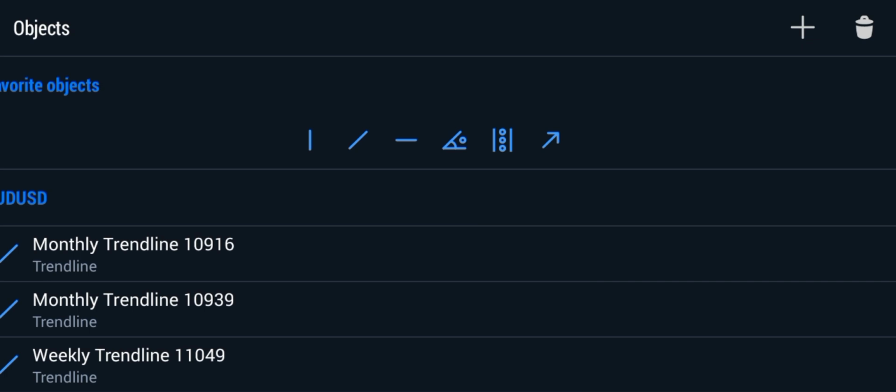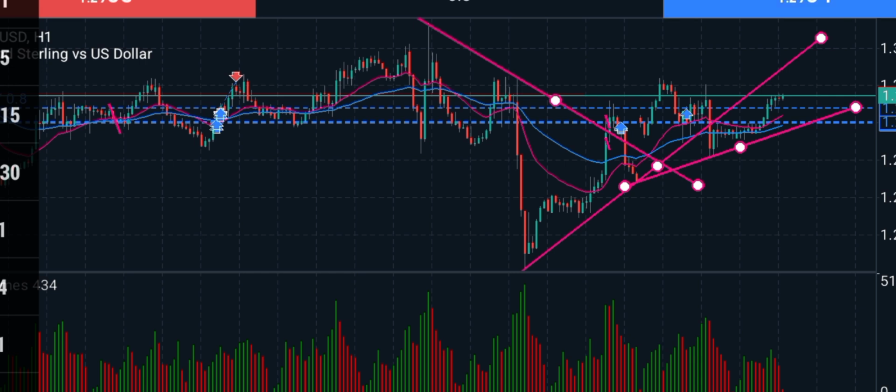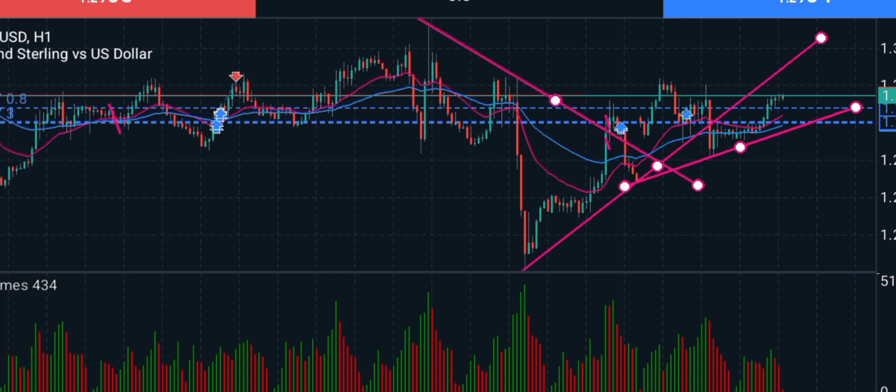So what I'm going to do, I'm going to protect my account, as we should all, right? You need to protect your account. So it's either I'm going to start taking profit, or I am going to break even, something of that sort.